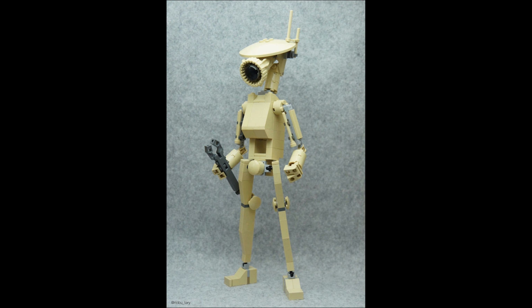This first one here is a Pit Droid by Nobu-Tary. These guys were running around all over the shop on Tatooine in Episode 1, The Phantom Menace. The body looks great, but the pieces used for the head really, really pull it together.